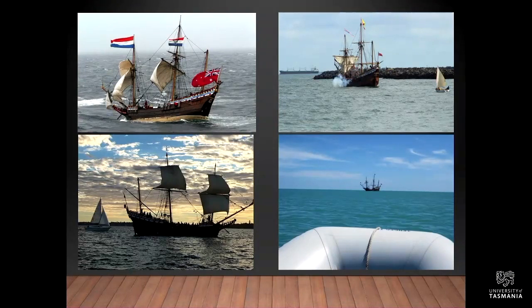So this photo here is the ship sailing in the North Sea. So this Duyfken has sailed all the way around the world, not just in Australian waters. This is the biggest trip she did. She sailed from Fremantle to Sydney, from Sydney to Indonesia, from Indonesia down to South Africa, then up the coast to the Netherlands for the anniversary of 400 years of the VOC company.